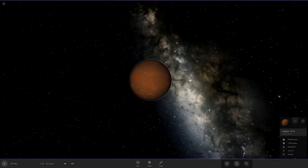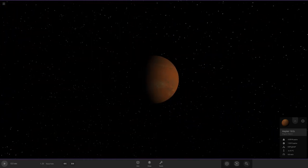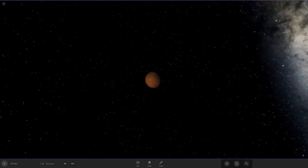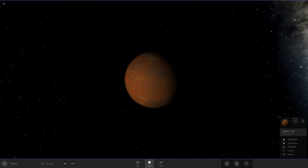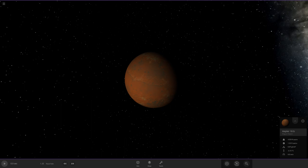Kepler 18b is a gas giant that is within reach of its star. This planet has attracted the attention of scientists because its size and mass is about twice that of our home planet. Moreover, Kepler 18b is at a distance from its star, which allows it to be in conditions where the surface temperature does not exceed 400 degrees Celsius.